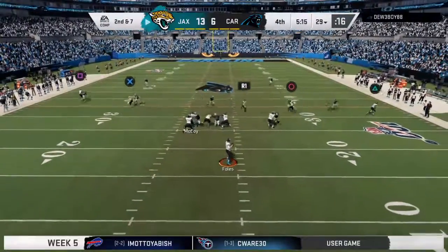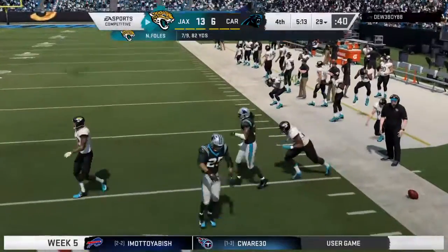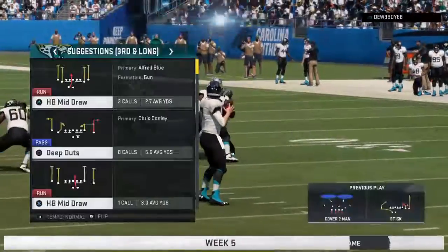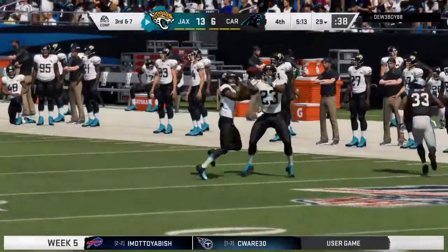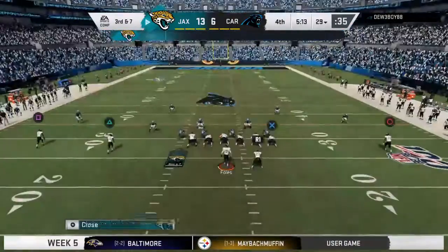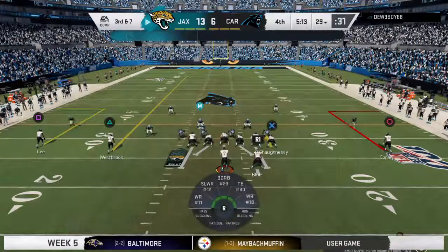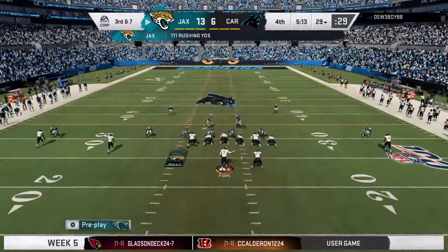From the 29, Foles. His throw incomplete. D.D. Westbrook, his intended receiver, and it's 3rd down. They head to the line facing a 3rd and 7 following the incompletion on 2nd down.